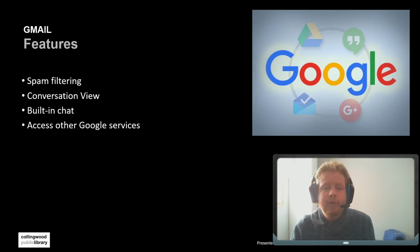You can disable conversation view at any time. Another feature that Gmail has is a built-in chat. So if you enjoy something like Facebook Messenger and you want to talk back and forth quickly, you can use this feature.